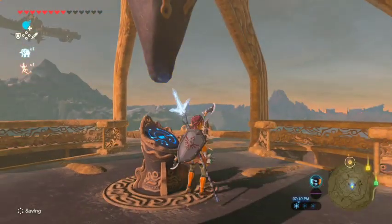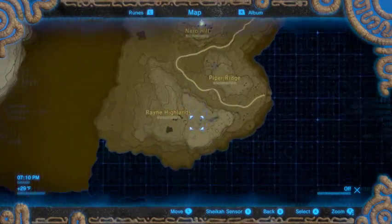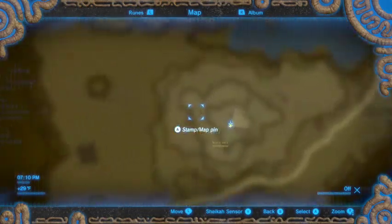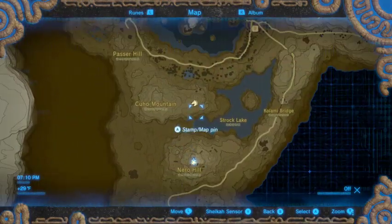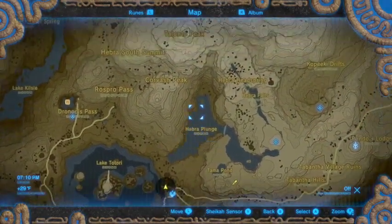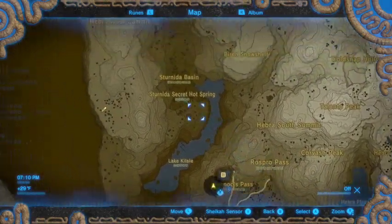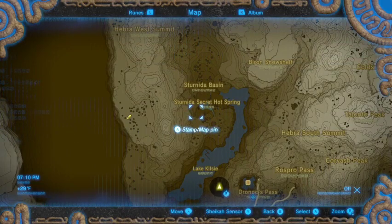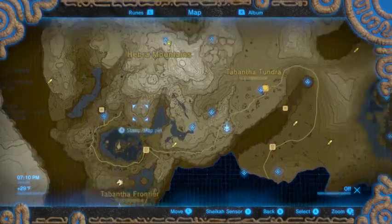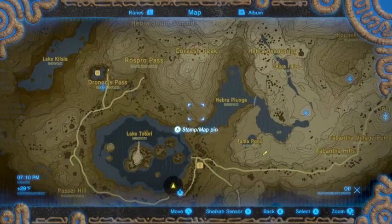Sorry, Link. Alright, let's take a look at the map real quick. Ooh, okay. So we may do what we've been doing and go south to north. Juniper, come here, mama. Goofy dog. Strock Lake, Passer Hill, Lake Totori. The Hebra Plunge. Alright. So this Kilski and this summit right here, we already did. Ouch, you're hurting me, mamas.